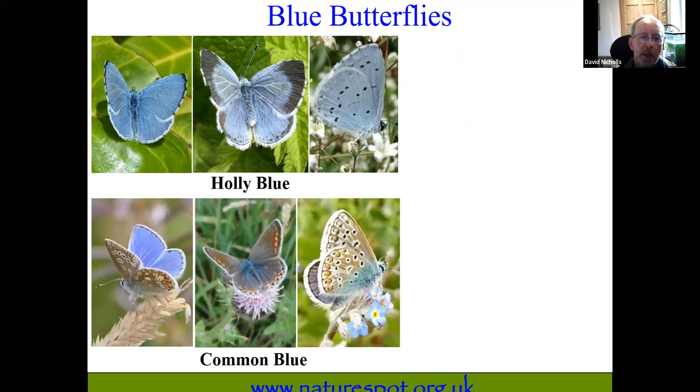So the other blue that you may see out and about is the common blue. Superficially, it looks the same, particularly the males, this lovely bright blue. Although it's not always blue, it can be partly blue, partly brown. And both the males and the females can have a bit of a mixture, but on the whole, the males have a lot more blue than the females. Sometimes you can get a hint of the blue scales even on the female, and sometimes it's more pronounced than that, but normally a mixture of blue and brown.